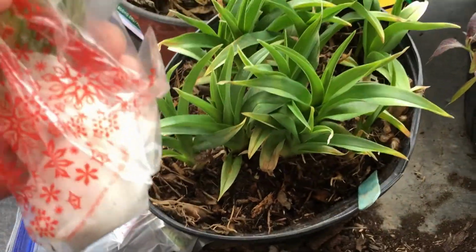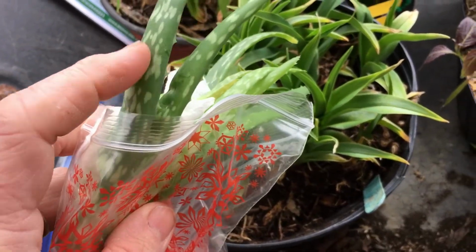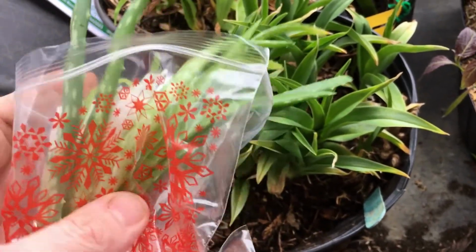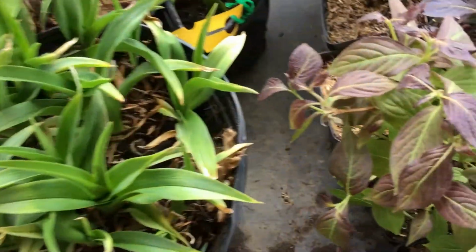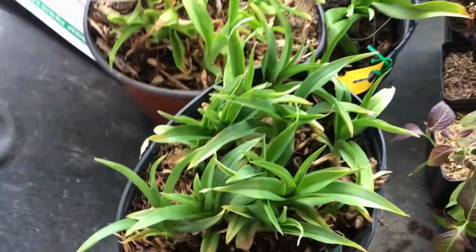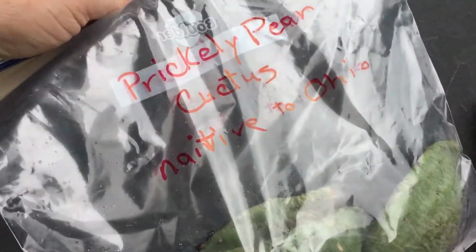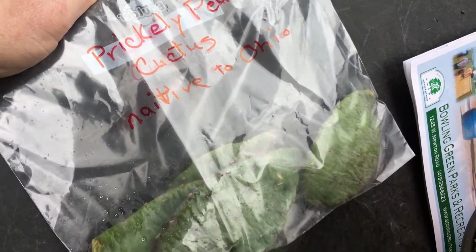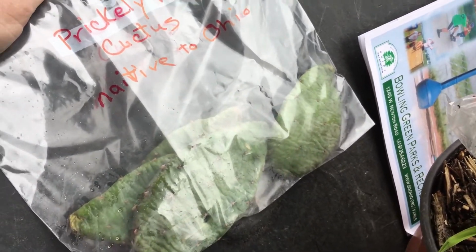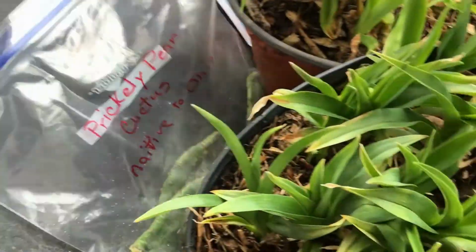I got an aloe plant, another aloe plant. This is a different one. This one's a little different than the one that I have right now. It's got like a variegated leaf. So I'm excited to get that potted up. I'll bring that indoors. And I also found, this is fun, I've been wanting to grow my own cactus. So here's prickly pear cactus, native to Ohio, it says. So I'm excited about this.